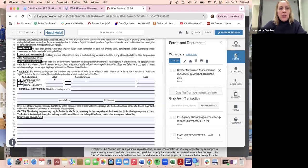And that is we're including lead-based paint addendum S to our offer. Because the home was built before 1978, we have to sign the lead-based paint addendum and indicate whether or not the buyer is going to have the lead paint inspection or waive it. But this is where we indicate the lead paint addendum is included in the offer.